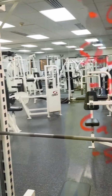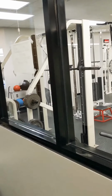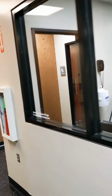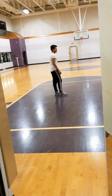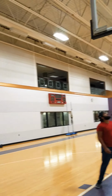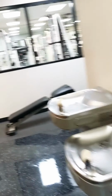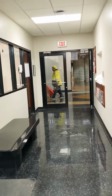Here's the gym. I had a pretty good gym. They also have a basketball court right out here. It's a pretty big place. They got all kinds of good stuff here.